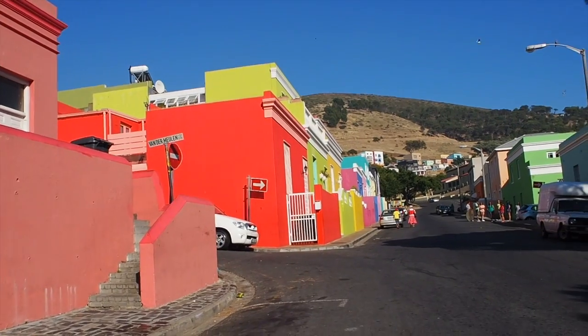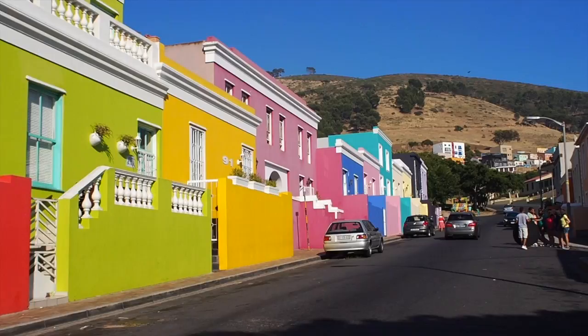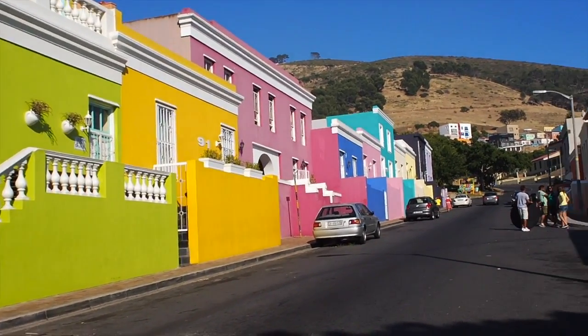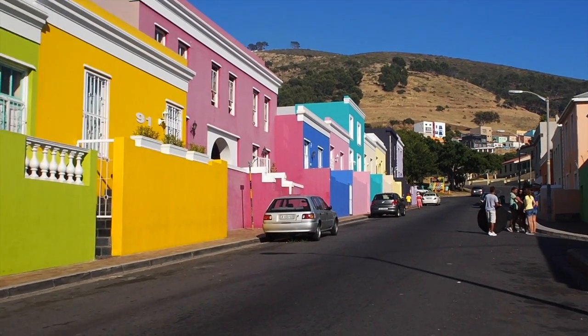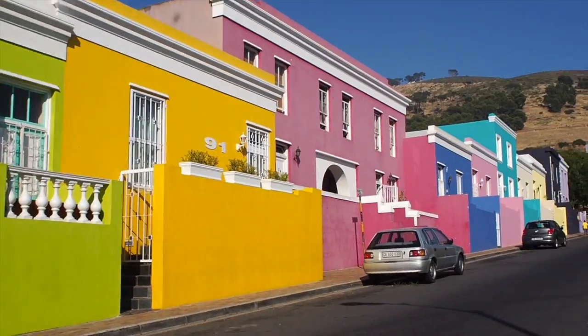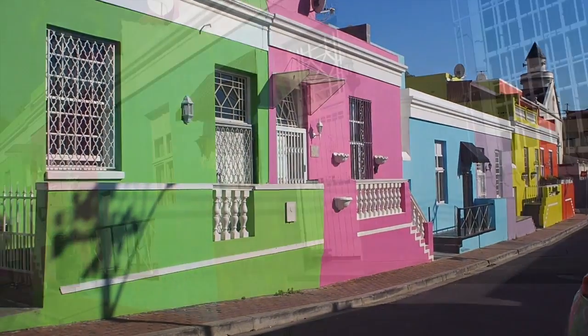So this is the Bo-Kaap area. It's such a pretty little place. It didn't used to be. It used to be where the Malay people were housed and they were the slaves of the whites. But now it's a World Heritage Site and it's all been restored. Look at that. Isn't that lovely?